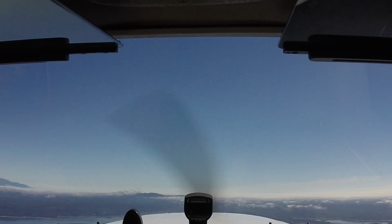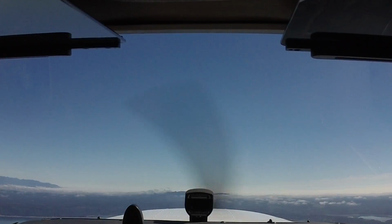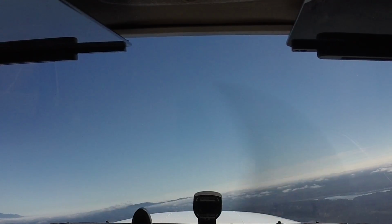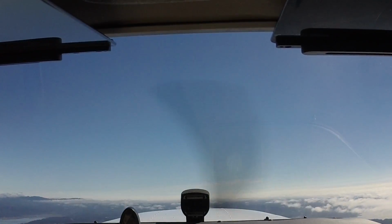You can feel a little bit of warning with the buffeting. Yep. And all of a sudden we have to turn a little bit, so turn to the right with your aileron. Bring the nose up just a bit because we don't want to hit the ground.